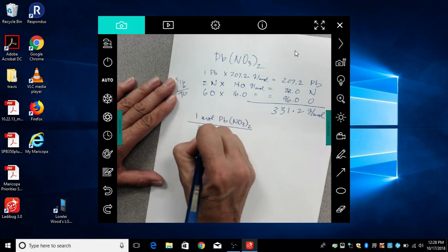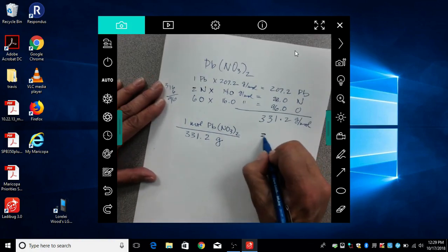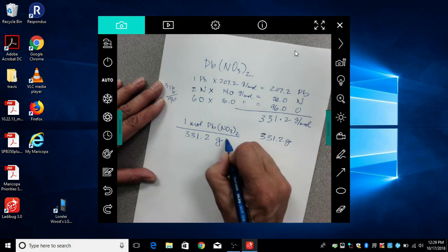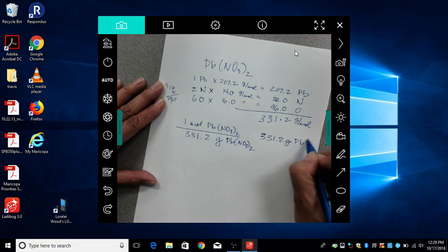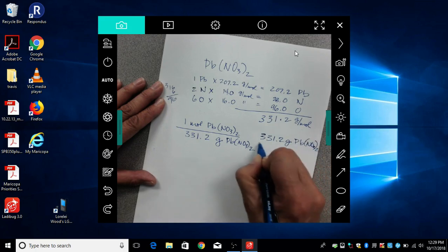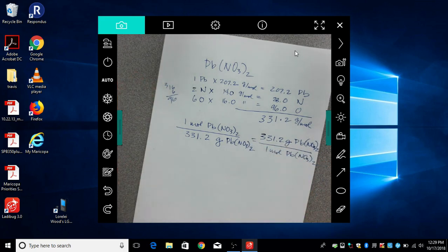So what that means now is if I have 1 mole of lead nitrate, it weighs 331.2 grams. If I have 331.2 grams of my substance, lead nitrate, I'm going to have 1 mole of it. So these are both equivalencies that work, and you can flip them either way. As long as you know how to calculate the molar mass of any substance, you can go from how many moles you have to mass, and you can go into the lab and actually weigh it out.